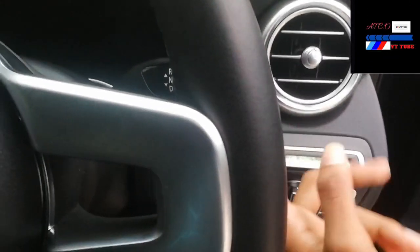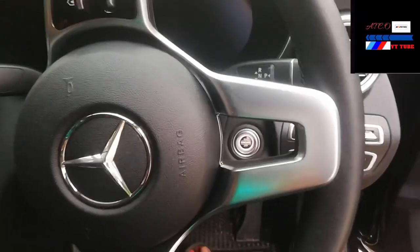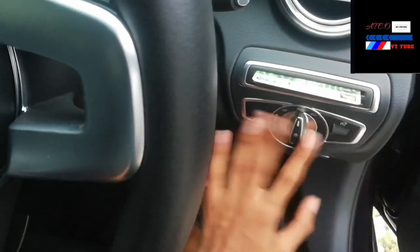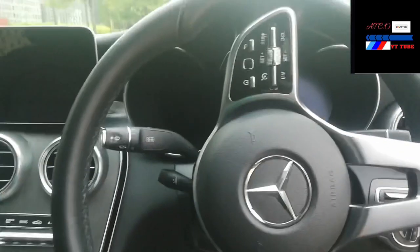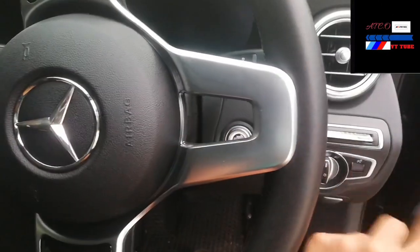And here will be the gear changing. Okay, Mercedes cars have this gear changing thing. So easy. Okay, look at this start stop button. Headlamp controls, all are over here. Okay, we have a card slot for, I think, Touch 'n Go. But supposedly that must be the safety system operation.